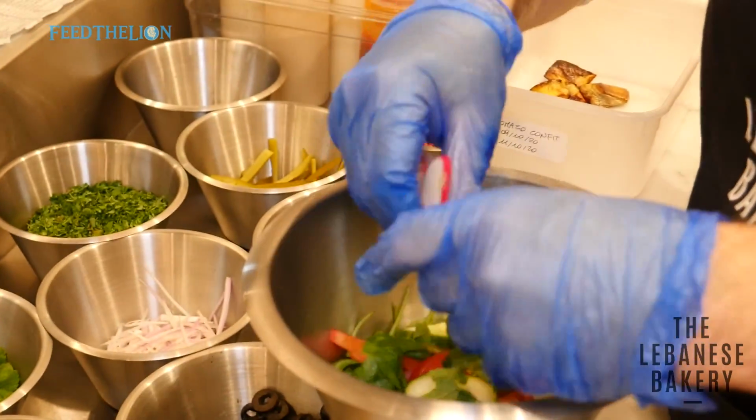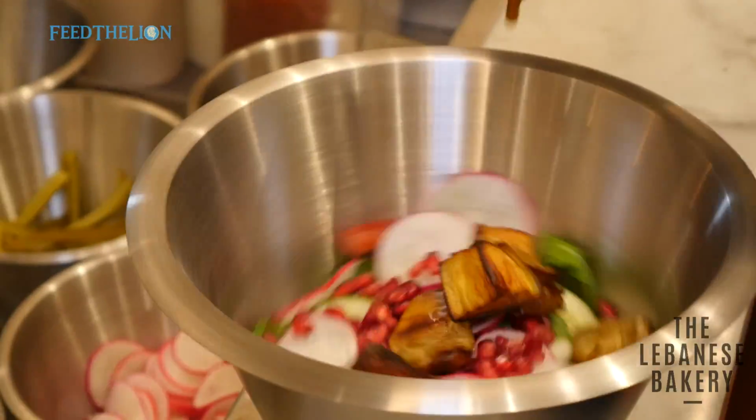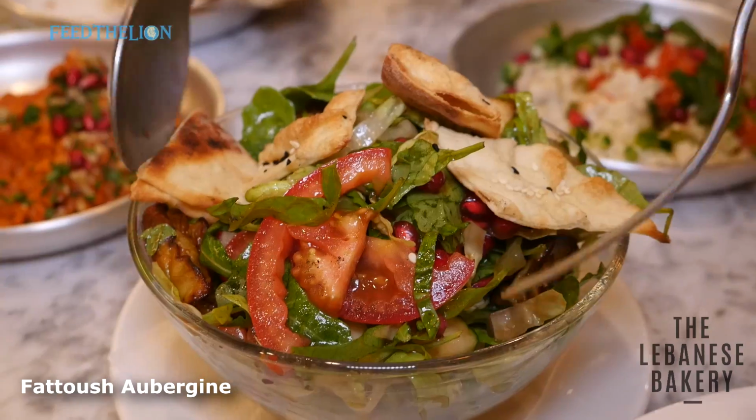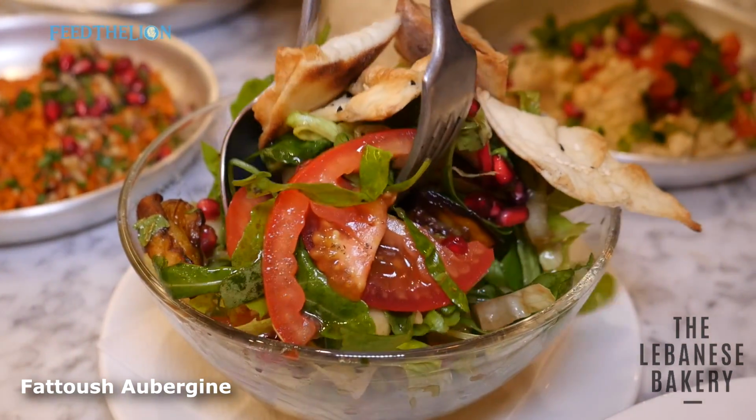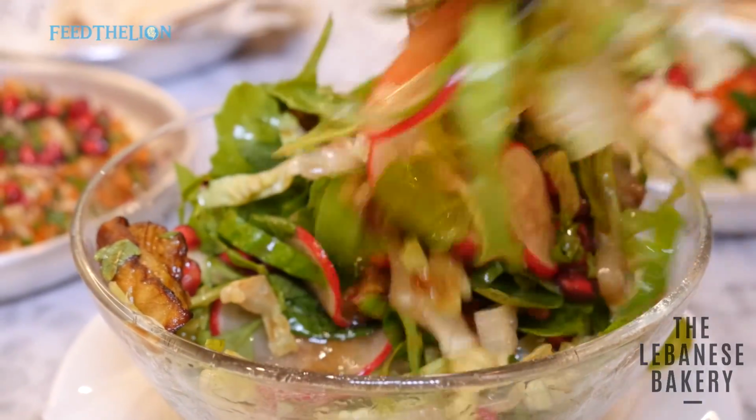And then my personal favorite is a fattoush salad. It's so nice and light, and you're gonna have different mixtures of vegetables with the aubergine, roasted aubergine, and it's served mixed with the pomegranate vinaigrette. Very light, and it just melts in your mouth.